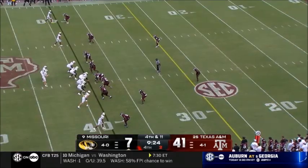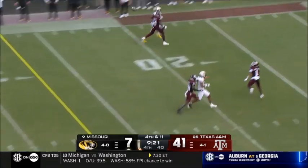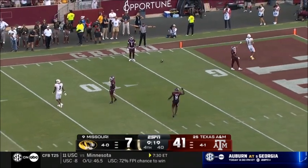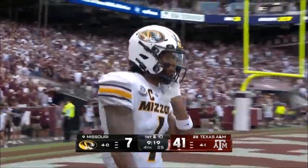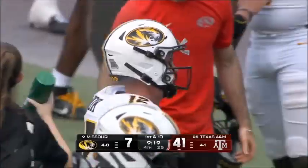This is a 4th and 11. And that's incomplete. A turnover on downs. Cook only 149 yards on 9 of 23 passing.